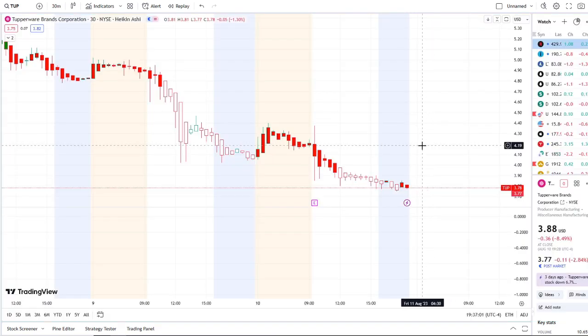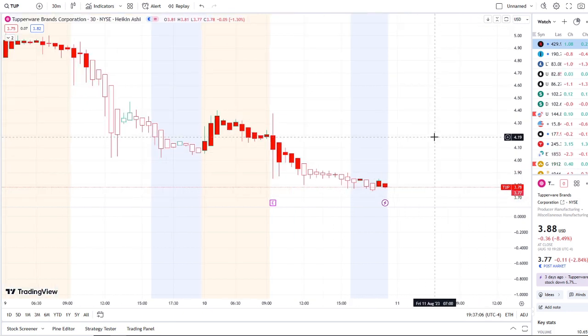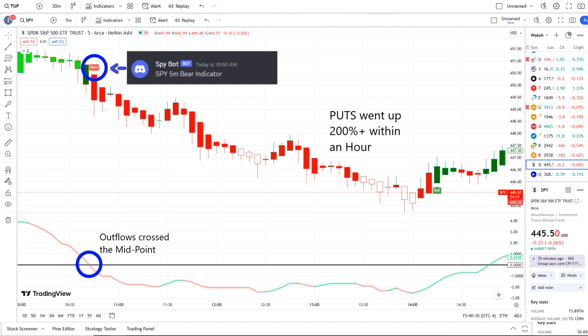Here we are with TUP Stock, continuing to fight to hold support and testing key support levels. And it wasn't the only stock experiencing volatility. The overall market and the SPY did as well. Our SPY bot sent out a bear indicator at 10:50 a.m., and from that moment forward, outflows crossed the midpoint to the downside. Pure weakness there on 42 Vision. And put options went up 200% plus within an hour, guys. And some options even went higher than that.